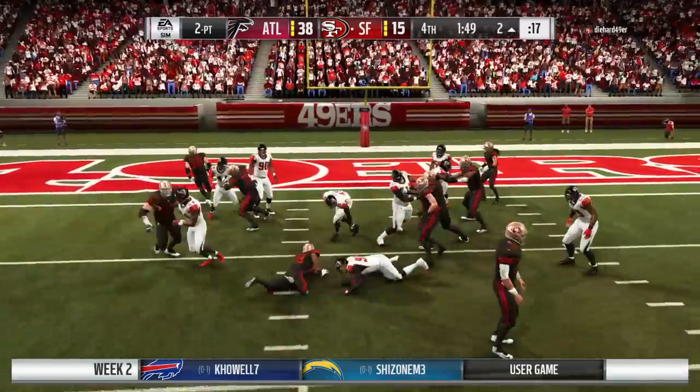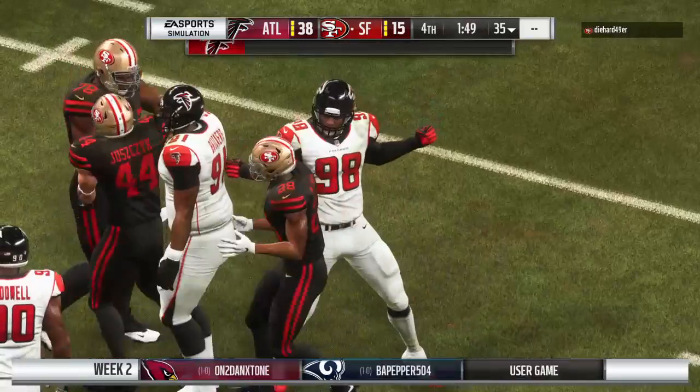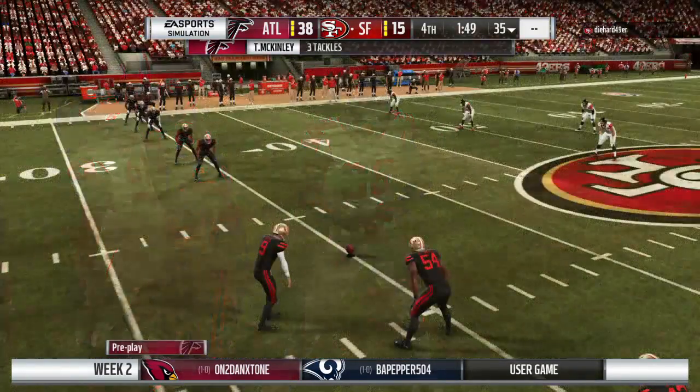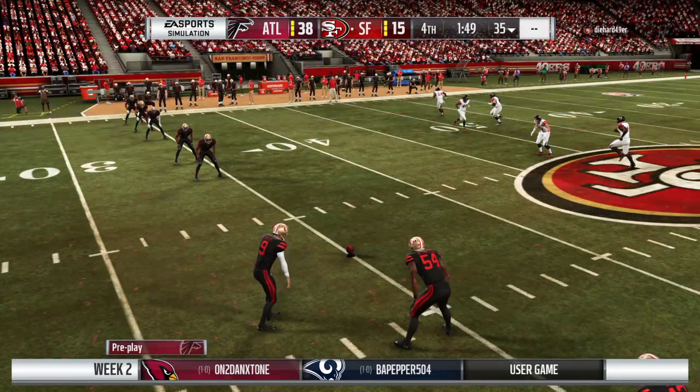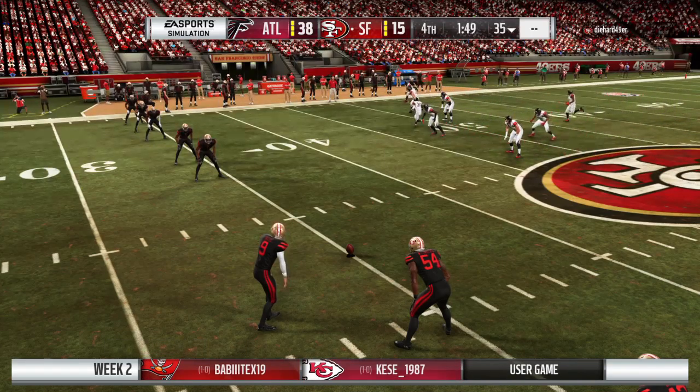They're going to try and run. And this time he's going backwards. So after the no gain on the last attempt, here they get him behind the line. So still lots of work left to do, but here comes the onside kick.